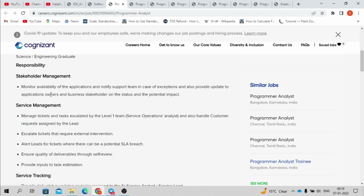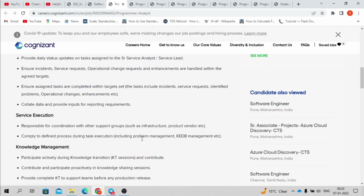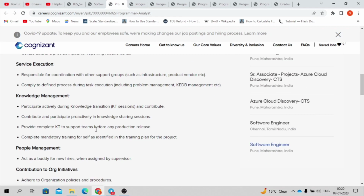You can go through all the things, which are the same, like managing tickets and the service tasks. As a service analyst, you must be supporting the project and so on. You can go through all the things later.